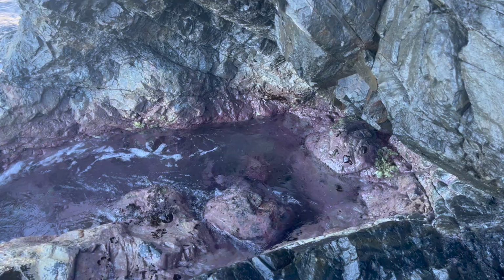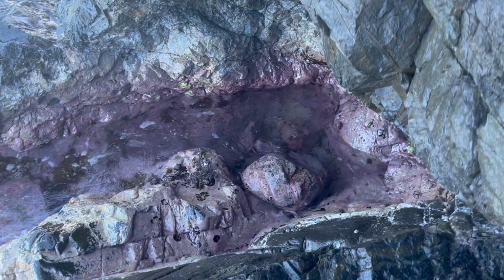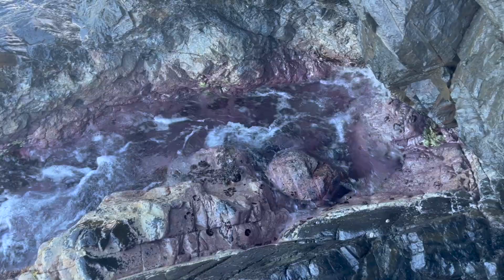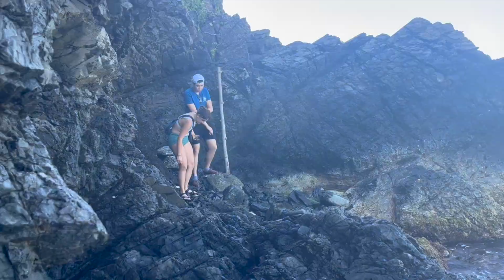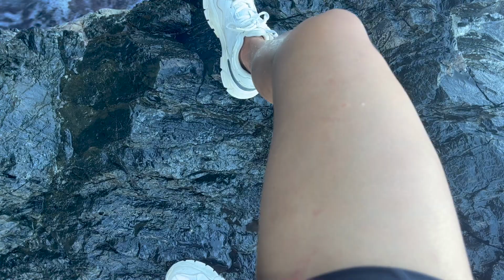It's interesting here because it's pink. So it's probably a type of cyanoalgae or something. But yeah, better get going because the tide is really catching up to us. Yeah, a lot of frog bites everywhere. That could be kind of concerning. Oh well.